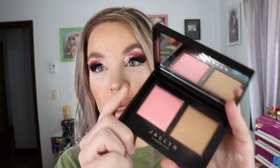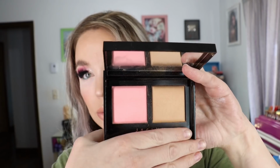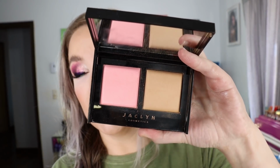It says Jaclyn, and there's a raised J in the corner. And then you've got all this extra space. Again, this is Jaclyn Cosmetics, which I wish they could have just done without. But that aside, the formulation of this is really, really pretty. I've actually got this on my face today to bronze and blush, which this combination is a little bit warmer than the other one that I'm going to show you. But I love these products.